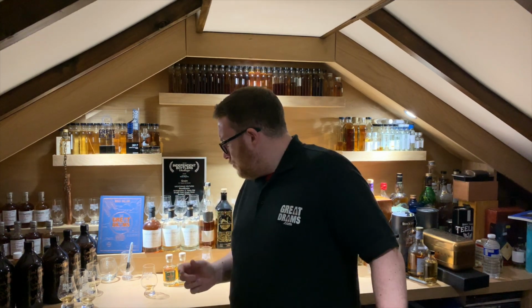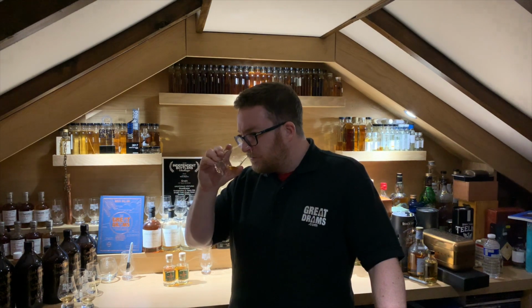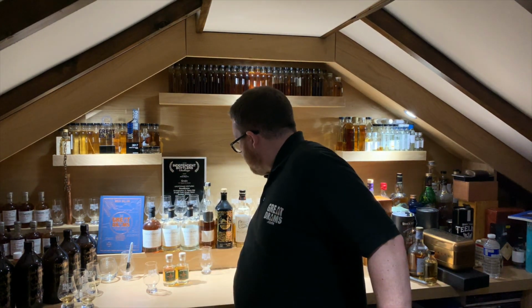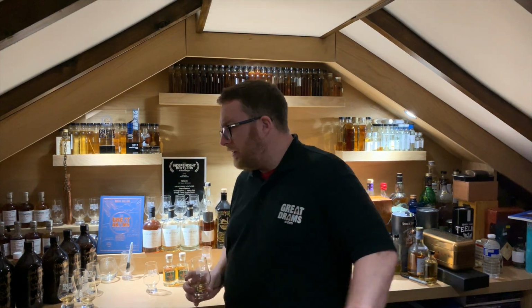Stewed dark fruits, lovely poached pear, poached apple notes coming through to me now. Whew. Very nice. Very good.